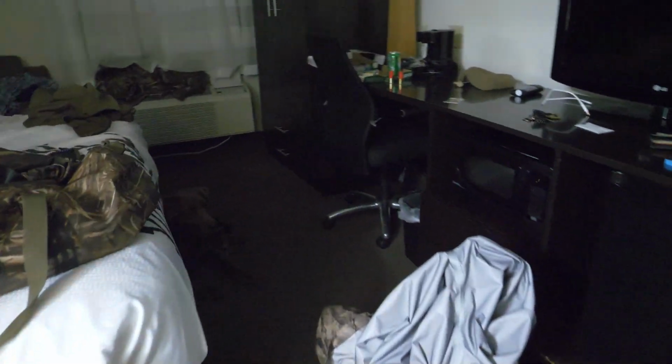Guys, I got gear drying out, just strewn along everywhere. Waders hanging on the vent. Chief. Anyways, guys, I'm gonna get all this stuff packed up.